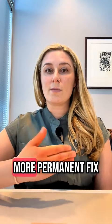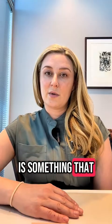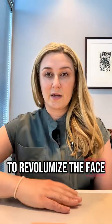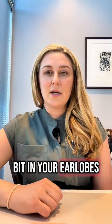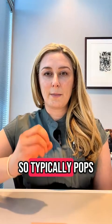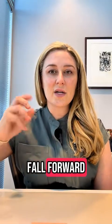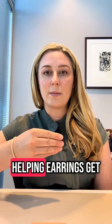Number 2, if you want a little bit longer lasting, more permanent fix, I would recommend fat grafting. So fat grafting is something that we do typically to revolumize the face. And whenever I do that for a patient, I always ask them, do you want me to add a little bit in your earlobes? This is a longer way to get a replumping or revolumization of your earlobes. So it typically plops out any sort of creasing or wrinkling you have, gives a little bit more substance to them. Earrings tend to fall forward if you don't have enough volume in those lobes, and so this helps plump them up, help the earrings sit better.